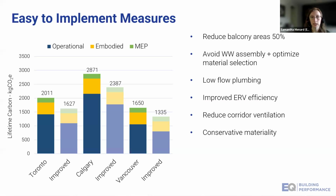So looking at the easy to implement measures, we were planning on reducing your balcony areas by 50%. On this project, that led to about 25% of your perimeter having balconies on it. So you could still potentially have a small balcony for each suite or the majority of suites. We switched away from a window wall assembly to a true panelized assembly, like a metal panel. For reference, we had an R about 5 assembly in the base. This is improving it to an R9 effective, and being smart about your insulation selection.